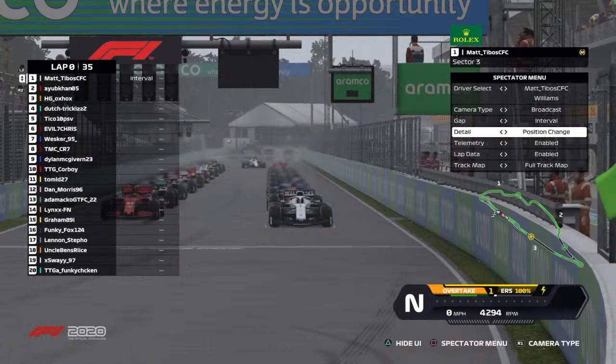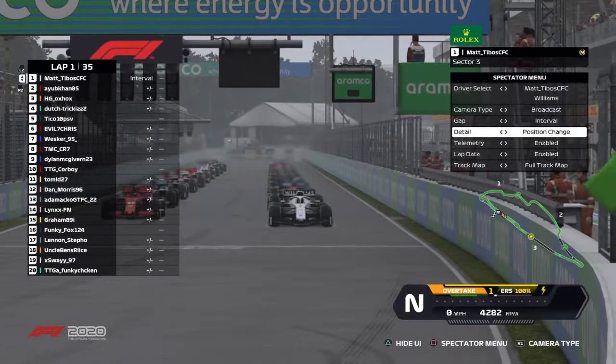Oh, I'm excited for this. Always nice to have a start in the rain on dry tyres. Jesus. Indeed. What's gonna happen? And with a full grid as well. We have been blessed this evening.